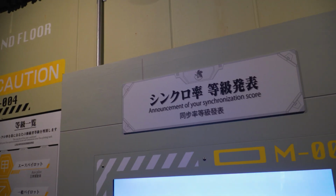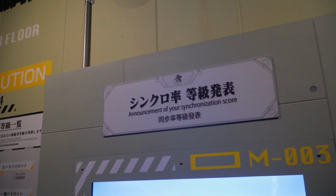Right. So I heard we get to test the synchronization rate, which is essential to controlling Eva. Yeah, I think yours is probably going to be a lot higher than mine. I'll aim for 400% synchronization rate. I'll aim for 1. Well, yeah, it starts in a few minutes. We need to get going.